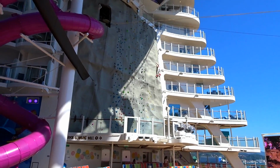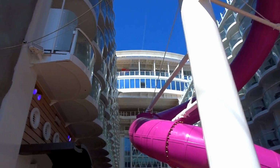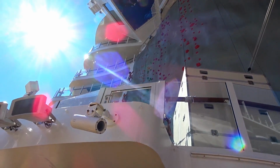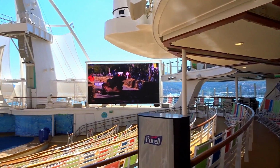Okay, I didn't do it last time on Independence of the Seas. I was hoping I will do it here, but maybe on the last day, on Saturday, the 7th day of the cruise. So I think I'm going to do it, because my arms will start to feel a bit better. Okay, so that's it, the deck 6.